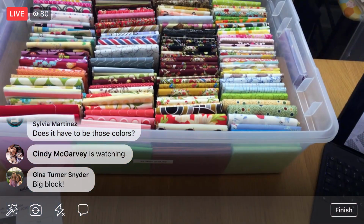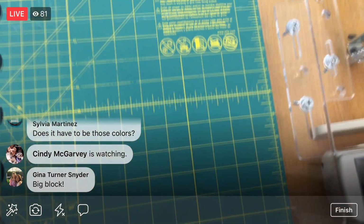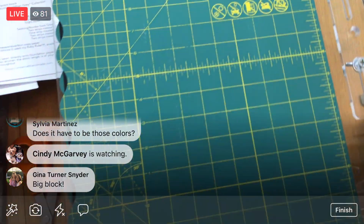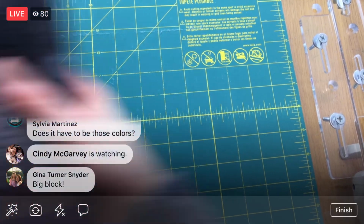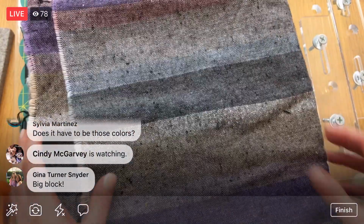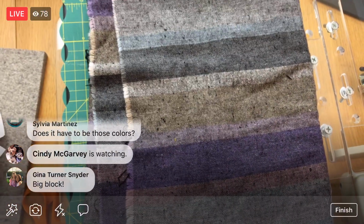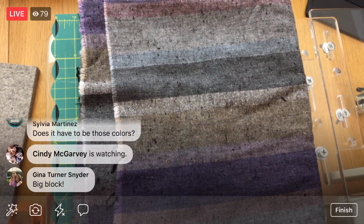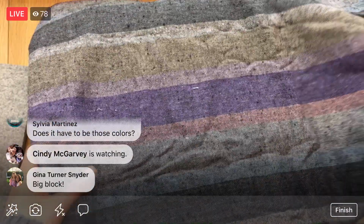So I have my stash here of fat quarters. I picked from there. And then I also was looking for this dark gray. And what I could come up with was this. I also want enough fabric of it that I can use it for every single block. There's going to be 12 blocks. There's one for each month. So I thought this was kind of pretty.